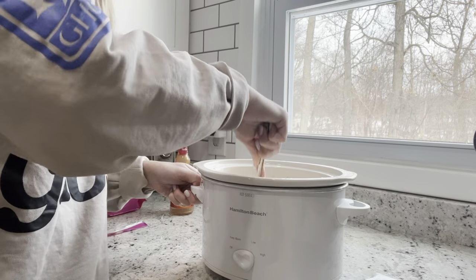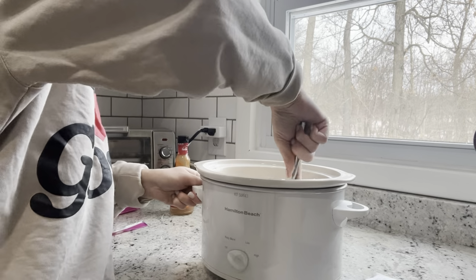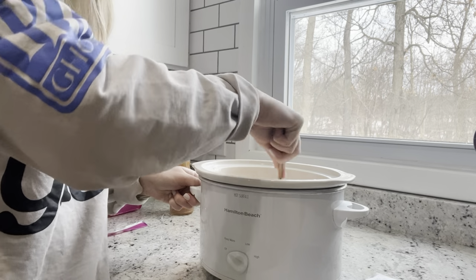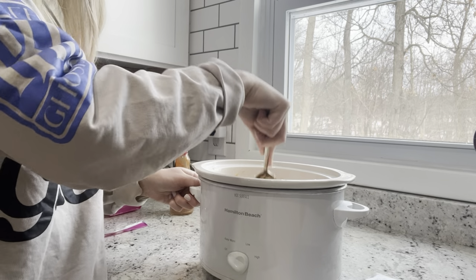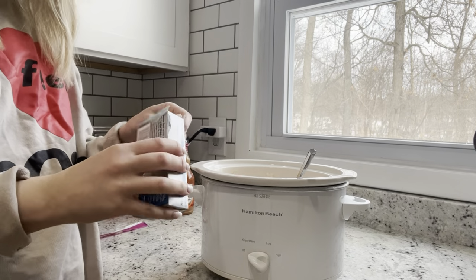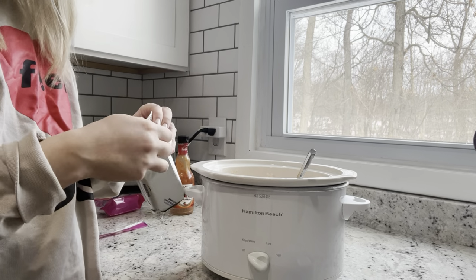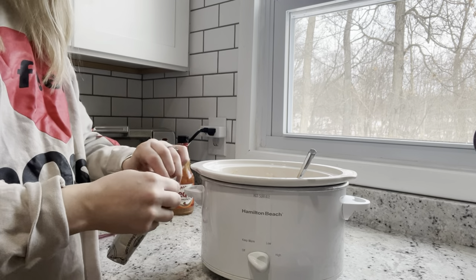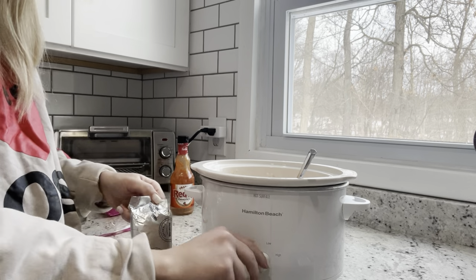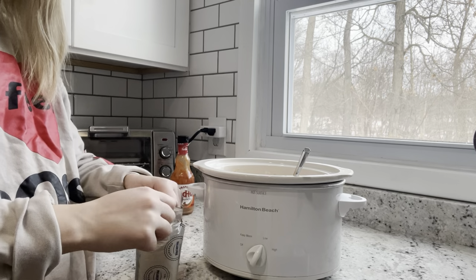And then I like to let this sit on low for like 3 or 4 hours. And I'll show you guys what it looks like when it's done, of course. I'm gonna put that ranch in, get this cream cheese put on top, and then let it sit. Super easy. Everyone likes it. I'm bringing Tostitos scoops for people to dip with, but you could also do like peppers, something healthy, celery sticks, anything like that.